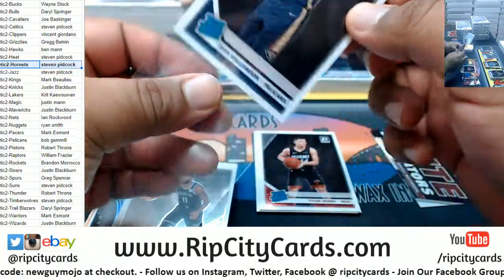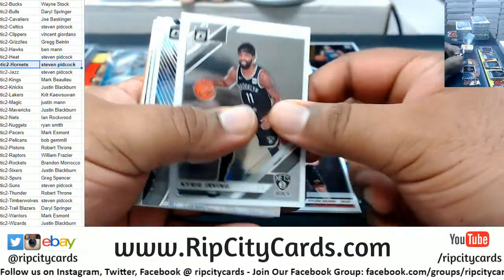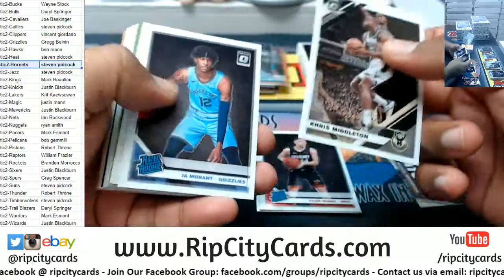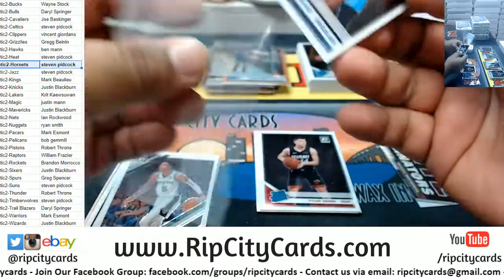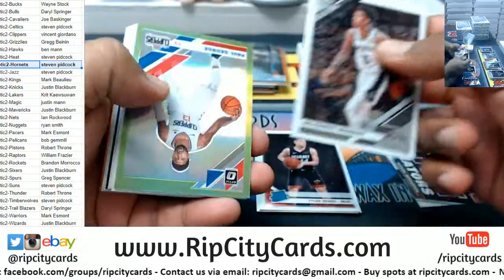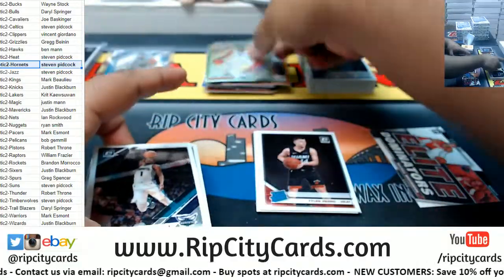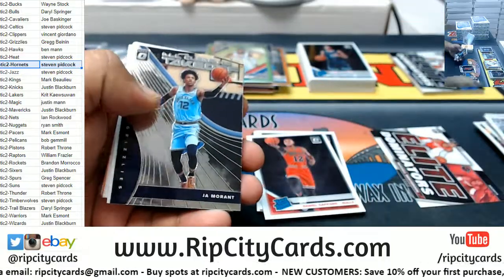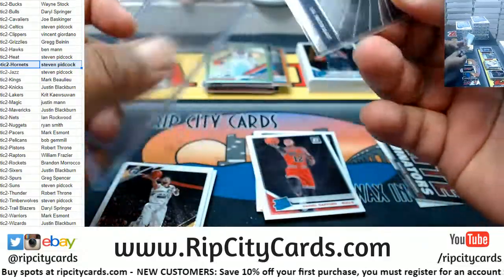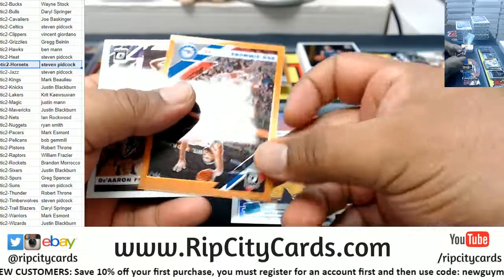Zion with the base card for the Pelicans. That's like what, at least 50 bucks right there. DeAndre Jordan on clear for takeoff, holo for the Nets. A Ja Morant Grizzlies base card. Paul George of the Clippers. That is to 149. All clear for takeoff. Ja Morant with the insert. My boy Duncan Robinson with 19 in the lead right now. That's what I'm talking about.